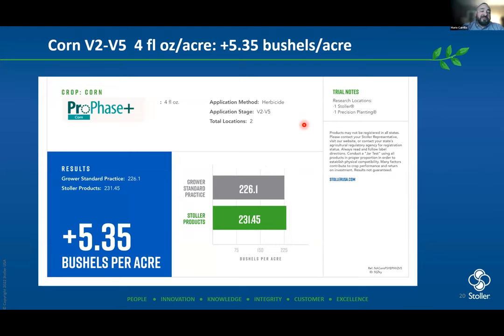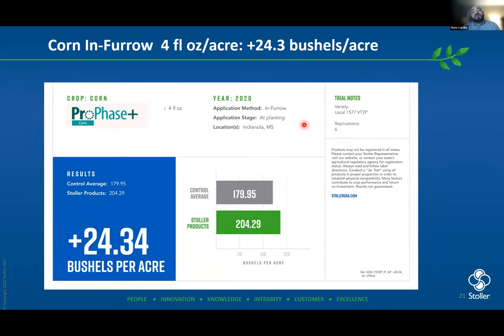Even though this product is going to be in-furrow, we can also use it foliar. It's similar, 5.35. And this is just the last one here, Rob. This data can show that it can trigger significant amounts of yield. Now, we saw this product in Precision Planting last year, giving us a 16 bushel advantage in-furrow. So we know that it can work in low yield environments, but also in high yield environments.